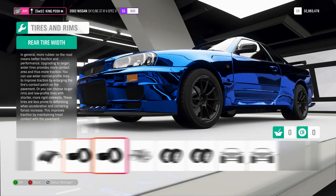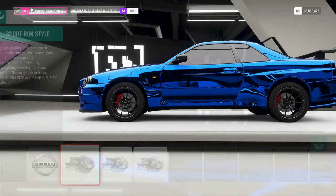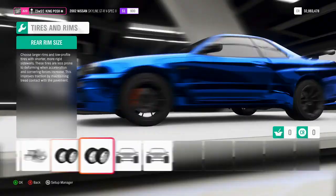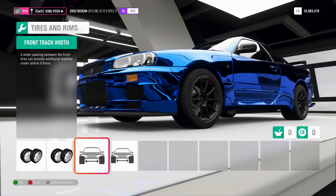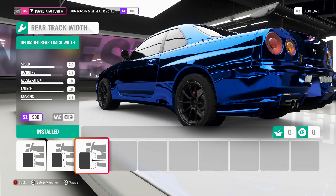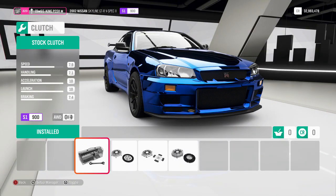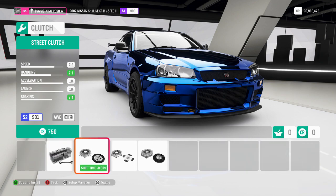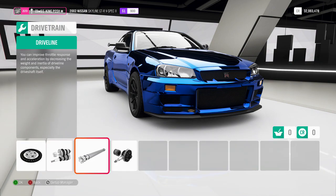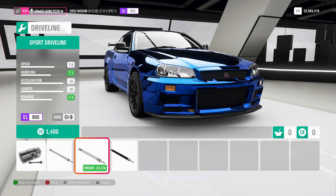So max width in the front, max width in the rear. Of course, we got the TC105Ns. The rims are going to be small, so we can get as much traction as possible. Max out in the front, max out in the rear, to get this thing to handle like a beast. Stock clutch. If I went any higher, it would have been an S2. Stock clutch, race transmission, stock driveline. Could have went with those, I guess. I didn't.